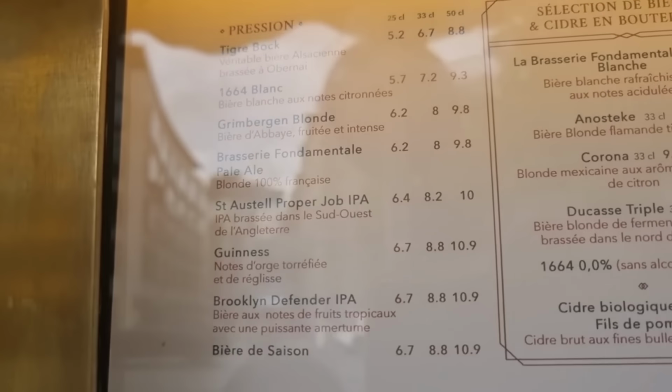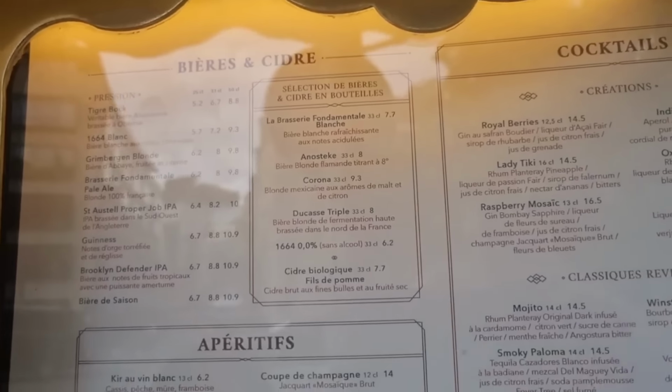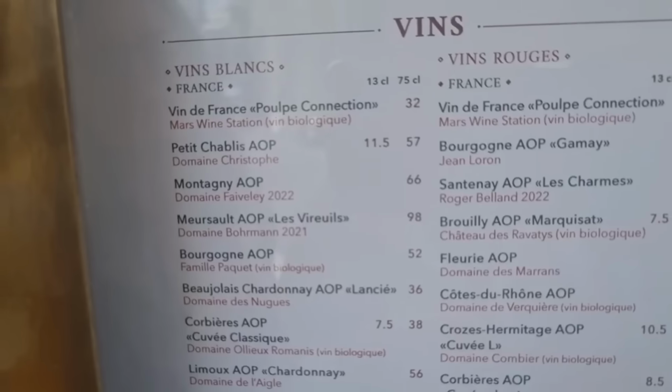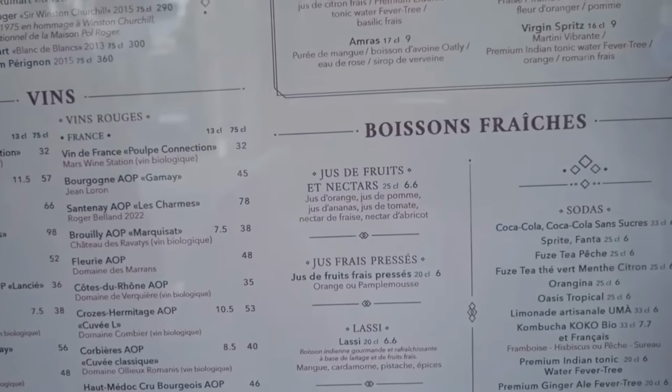€8.80 for a large beer, basically, starting from €8.80. To be fair, for Paris that's the kind of norm, especially in this area as well. Wines are more affordable in most places. A bit pricey here, but they have got some pricey stuff on the menu in the Sir Winston Churchill.